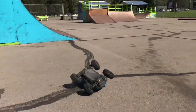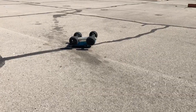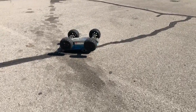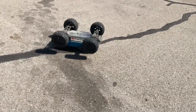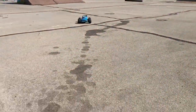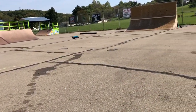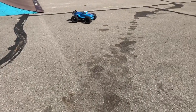Holy... Well, that couldn't have picked a worse way to land that thing. Holy crap, that thing was doing donuts and rotations. Well, the wheels are still moving, so that's promising. Guys, I cannot believe it. The Outcast is still running. I can't find anything wrong with it. That was one ugly, ugly landing.